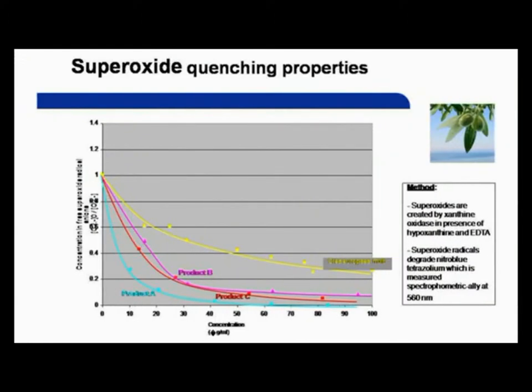Again, in terms of quenching superoxide, after this oxidation, you get a superoxide, you get the free radicals, you've got to quench it, you've got to blow away the smoke, you've got to take it out. And once again, you can see that Hydrox is far superior to whatever else it is compared with.